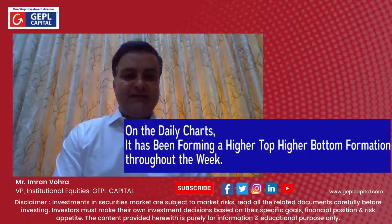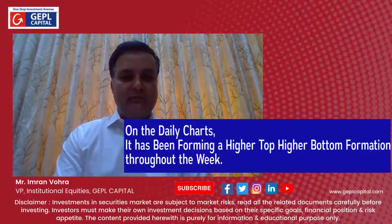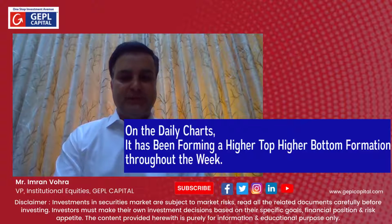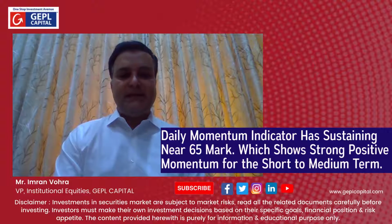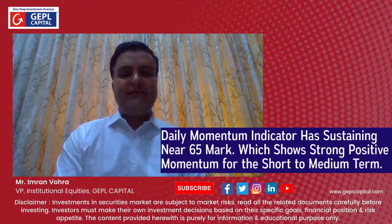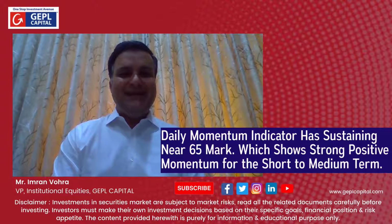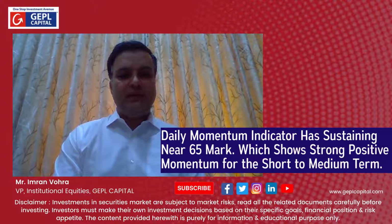On the daily chart, it has been forming a higher top, higher bottom formation throughout the week, which confirms a strong undertone, at least from a short to medium term perspective. Talking about momentum indicators, daily momentum indicators of Bank Nifty are also sustaining over the 65 mark, which indicates strong momentum, at least from a short to medium term perspective for Bank Nifty.